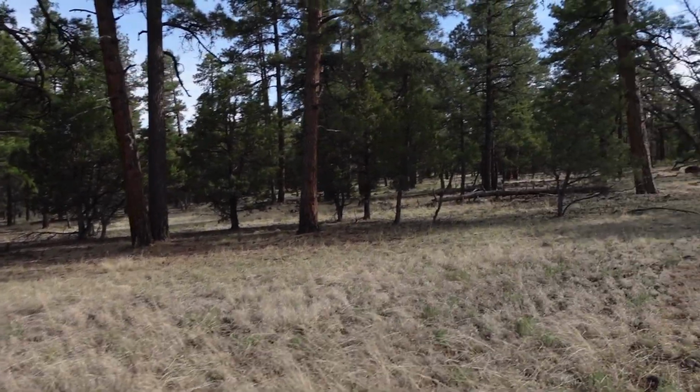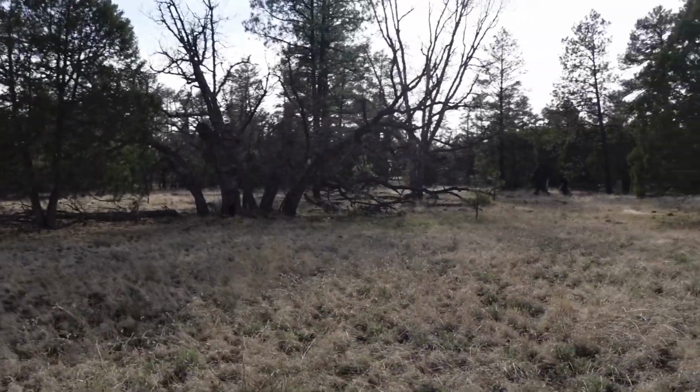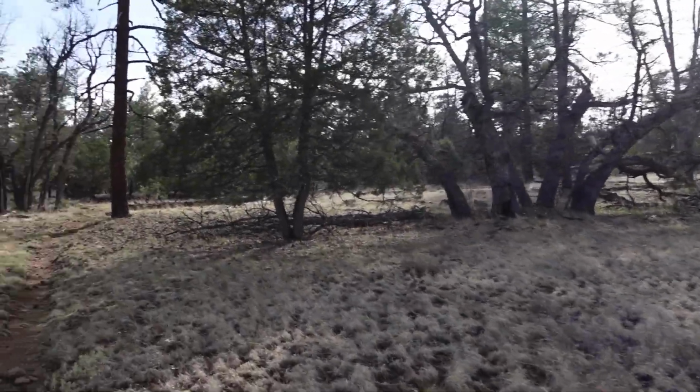There's black bears and elk all up here, and I'm totally ready to see one. This looks like the type of area that you just kind of see one in the trees. No evidence of anything yet, though.